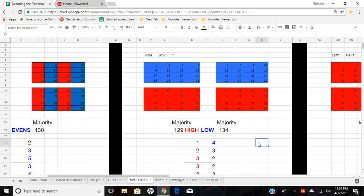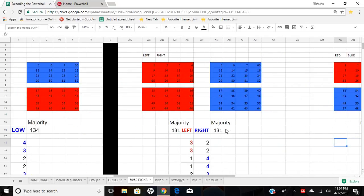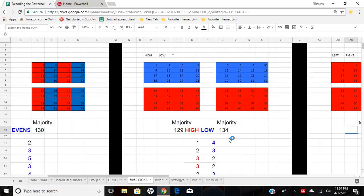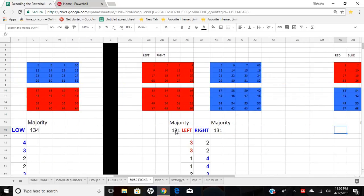So the next one I have is left and right. You can see that this is dead even, 131 for the majority to the left and 131 to the right. And I just think that's really amazing. Actually, that can't be right, because there's 263 drawings. I didn't hit this to the left here, so this is 132. So it's 132, but still I think it's really amazing.